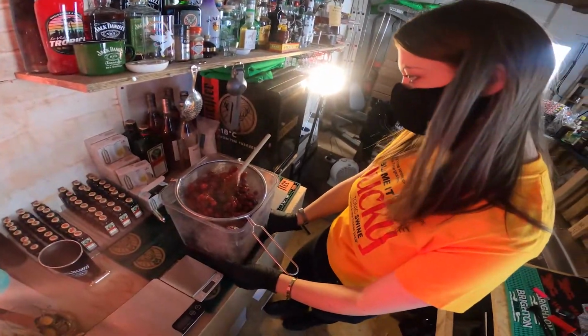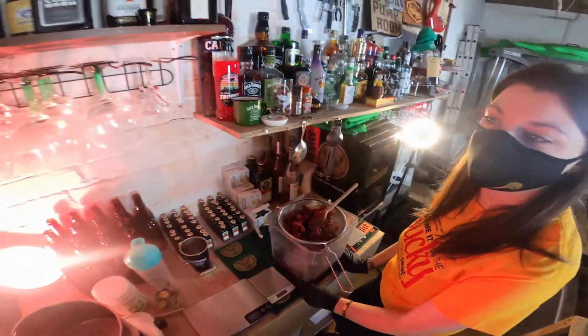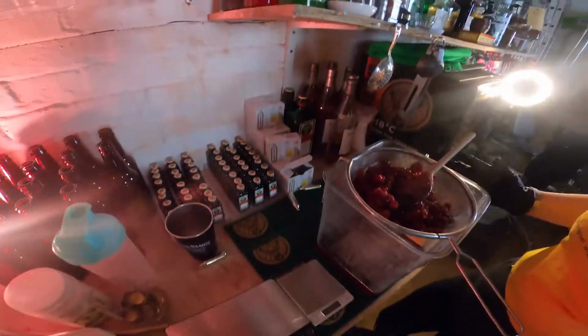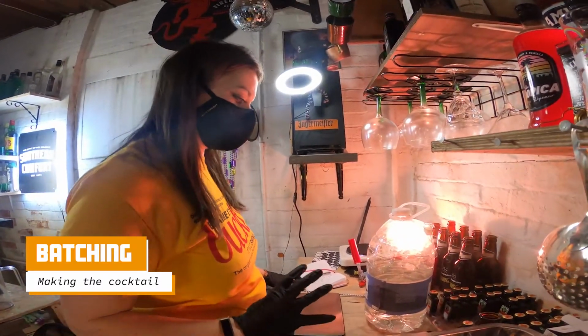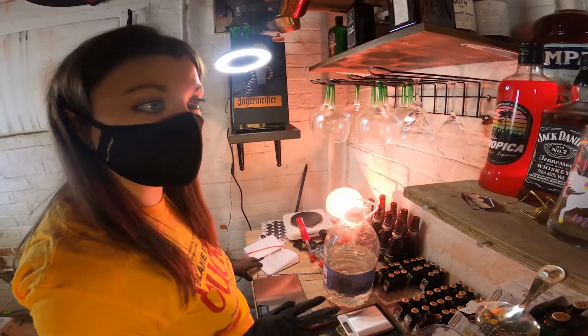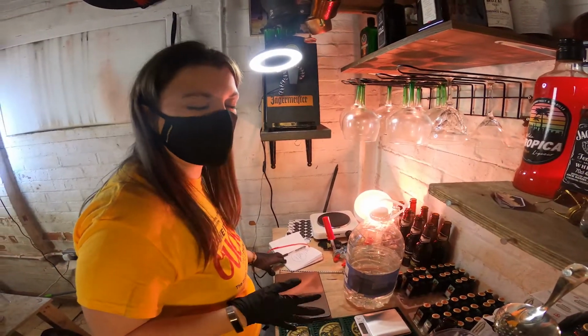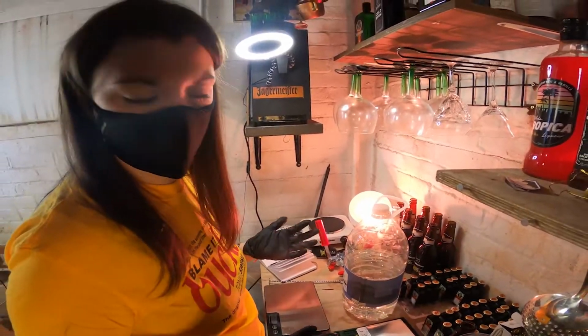So we have lovely cranberries in this, and this is our setup area. Obviously in a mask and gloves for both of us because we are handling something that someone's going to consume. Cool, so what we're doing is batching the mixture that's going to go in the siphon. We need to batch it, mix it, and then leave it to get to about 1 degree, 2 degrees in the fridge. We like to put it in the freezer because it's a lot faster when we get the temperature right.